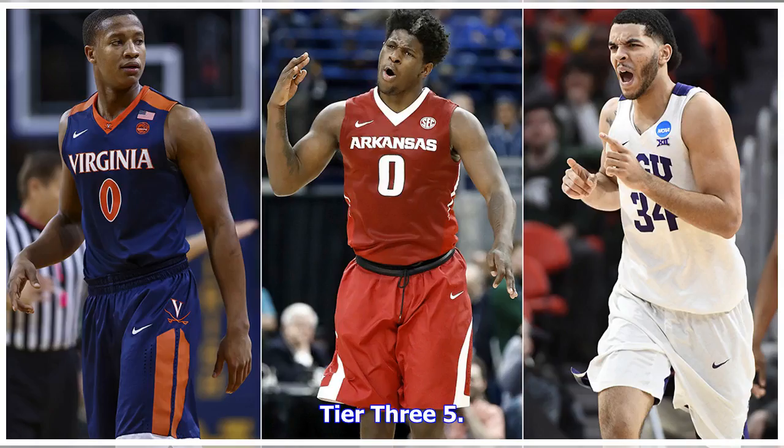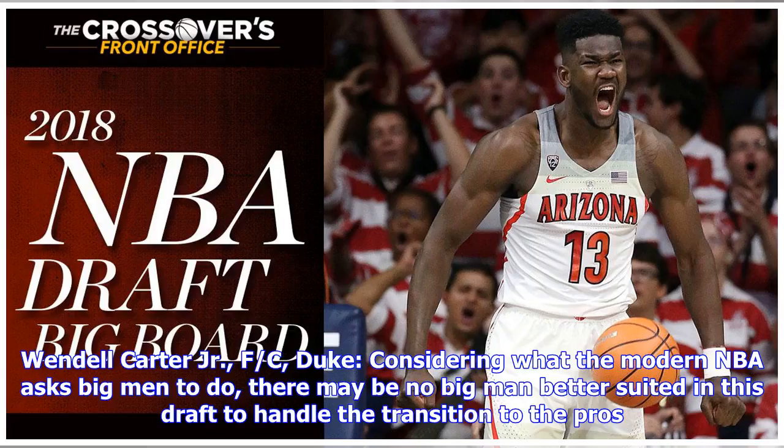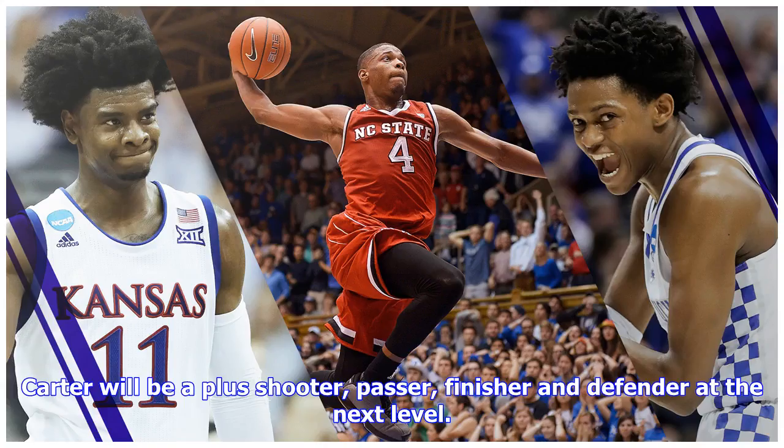Tier 3. 5. Wendell Carter Jr., FC, Duke. Considering what the modern NBA asks big men to do, there may be no big man better suited in this draft to handle the transition to the pros. Carter will be a plus shooter, passer, finisher and defender at the next level.